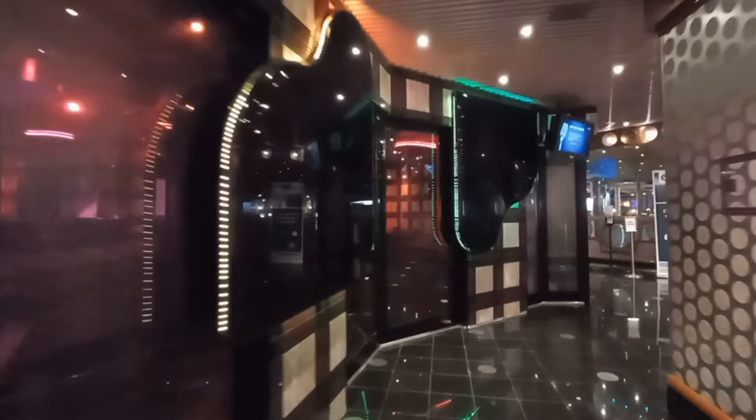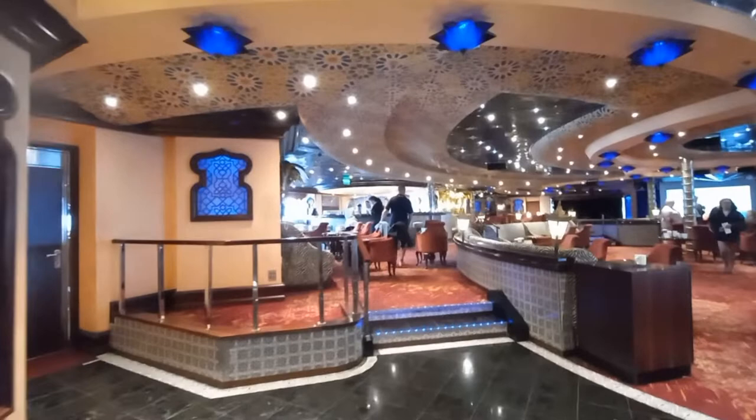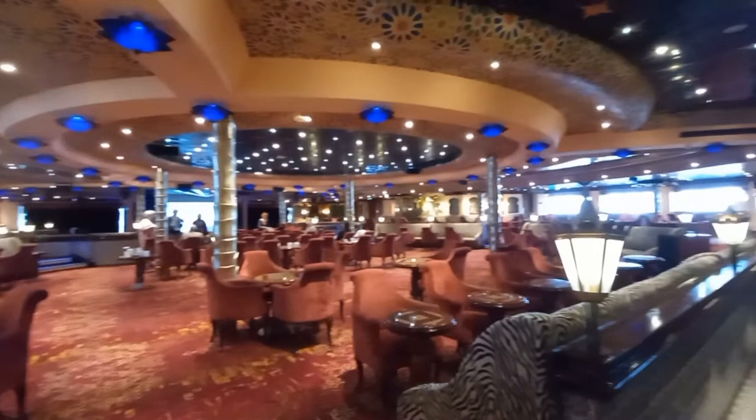And walking down to the aft of the boat to the El Morocco, where once again I think it's a very traditional looking room within a boat for an entertainment space. Scattered seating, raised areas to be able to look over the central stage area, nice bright lighting, pleasant carpet with comfortable furniture, lovely space.